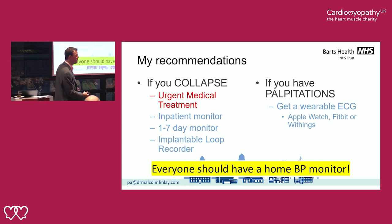If you collapse, then that's all the inpatient stuff. And if you have palpitations or other symptoms, then it really is worthwhile being able to monitor your own. And I would suggest that ones with an ECG are significantly better than those just pulse-based ones.